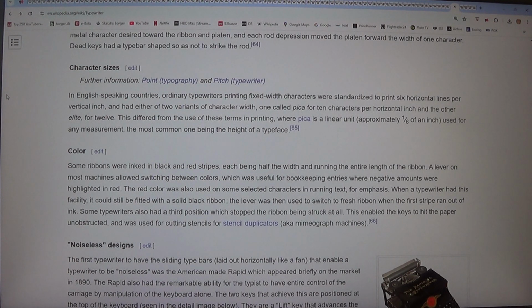Character sizes, edit. Further information: point, typography, and pitch, typewriter. In English-speaking countries, ordinary typewriters printing fixed-width characters were standardized to print 6 horizontal lines per vertical inch, and had either of 2 variants of character width, one called pica for 10 characters per horizontal inch and the other elite, for 12. This differed from the use of these terms in printing, where pica is a linear unit, approximately 1/6 of an inch, used for any measurement, the most common one being the height of a typeface.